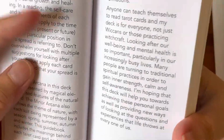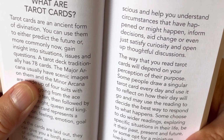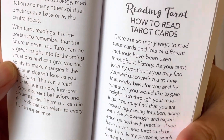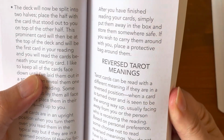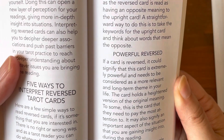I'm not going to read all that. It's too much. What are tarot cards? Ancient form of divination. How to read tarot cards. Reverse tarot meanings. She goes over that. 5 ways to interpret reverse tarot cards.